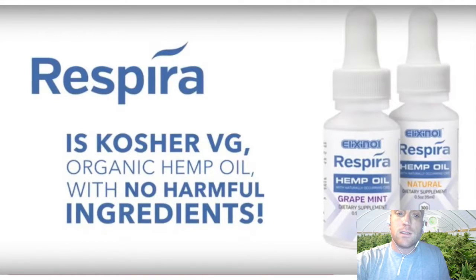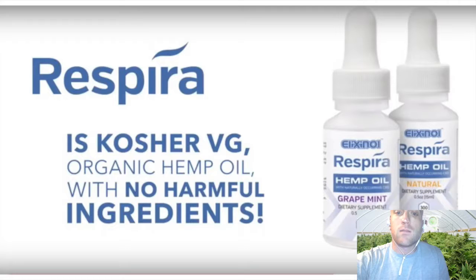So Respira is extremely unique in that it doesn't require any shaking before use, and it is perfectly homogenized even after sitting still for days, weeks, and even months.